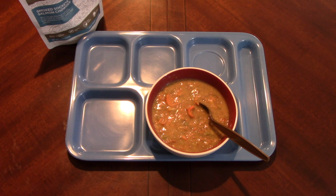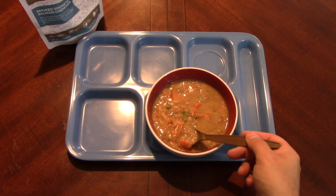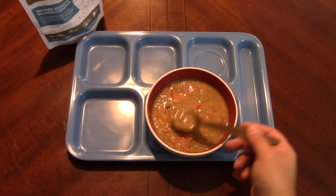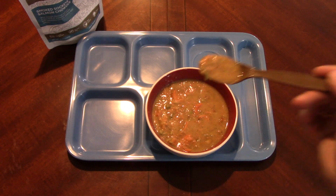So this, I mean, the celery almost just tastes like raw celery, like it wasn't cooked prior. I don't know. I don't know. I think everything else just kind of takes away from the clams.